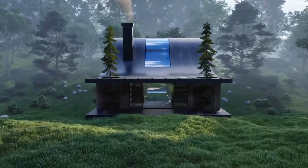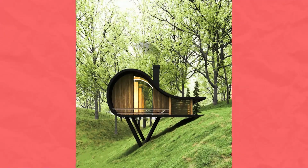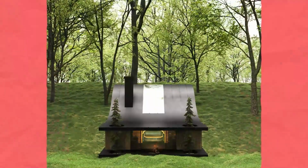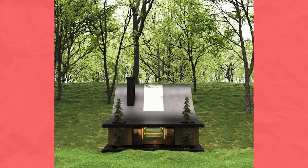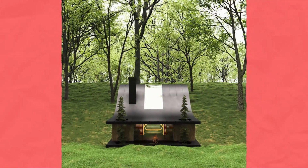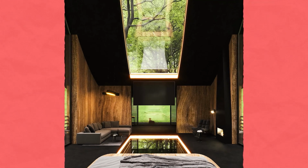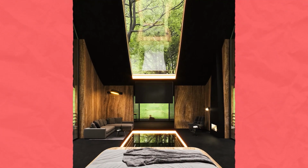Partially supported by stilts, the tiny home starts from the ground, curving outwards and upwards as it extends to the ceiling. The entrance is defined by 2 trees that are stylishly integrated into the terrace. The home's interior features a glass strip that starts from the floor and continues up to the ceiling. There is ample space for a living area, a kitchenette with a refrigerator, and a king-sized bed. Eshtiagi built this tiny home for a private client, so many details about it are reserved.